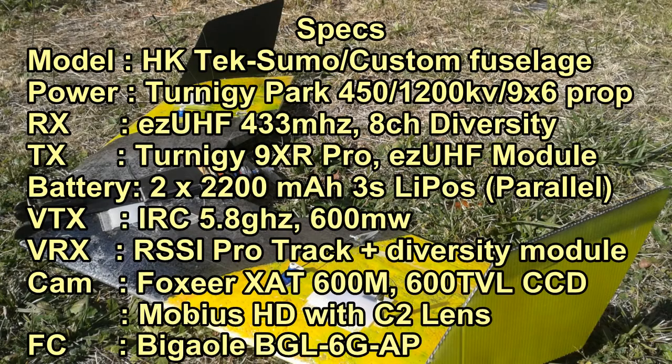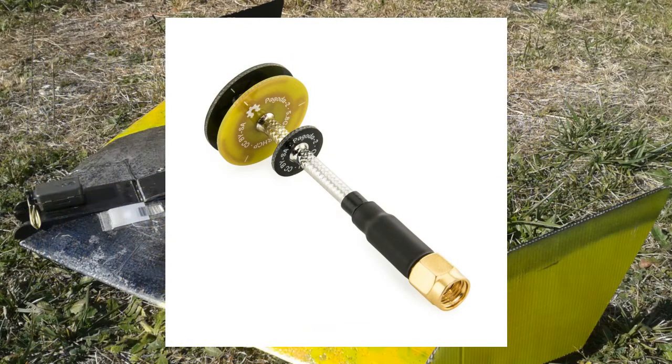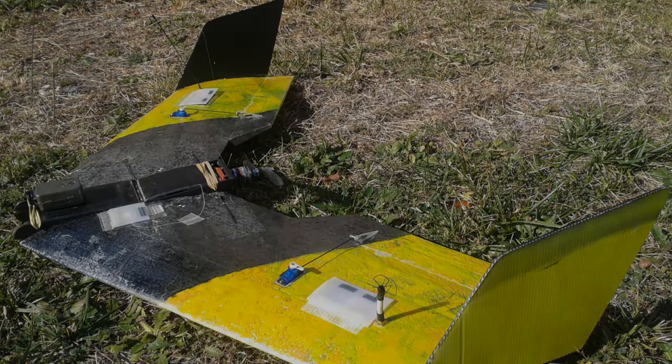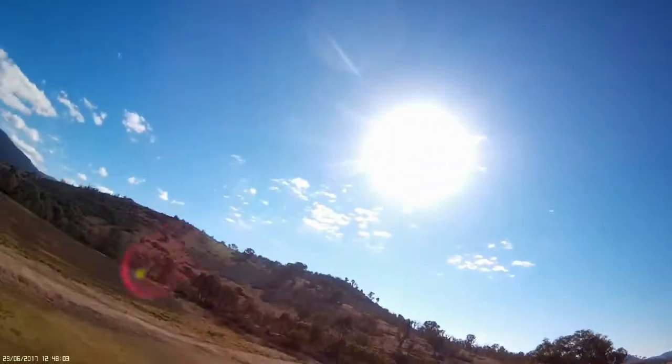As usual, I'm flying the tek-sumo today, and I've fitted it with a new Pagoda antenna to replace the circular wireless one I've had, so I'll be interested to see how that goes. It's a beautiful sunny day, it's a little bit chilly.